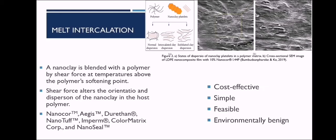In normal dispersion, the nanoclay is within the polymer. Meanwhile, in intercalated dispersion, the polymer is located between the interlayers of the stacked nanoclay platelets. And for exfoliated nanocomposite, the individual nanoclay platelets are well separated and randomly dispersed throughout the host matrix. Also in this figure, there is a cross-section of a low-density polyethylene nanocomposite film with 10 weight% of nanoclay, in which its parallel orientation was initiated by the shear force during the extrusion and film forming processes.